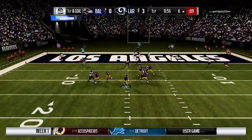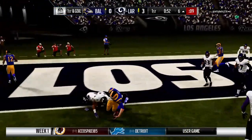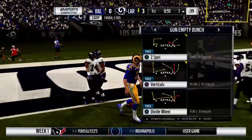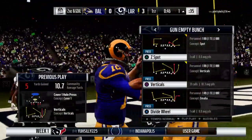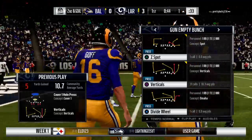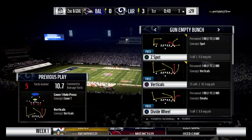To the air again. Goff dancing to his left. He'll get 5 out of the scramble. It's second down. Well, he did a nice job keeping his eyes downfield, waiting for someone to get open. But once the pressure forced his eyes down to see the rush, it was time to make a break for it.